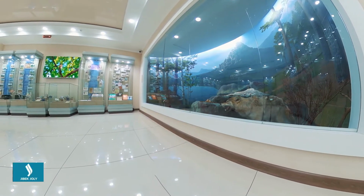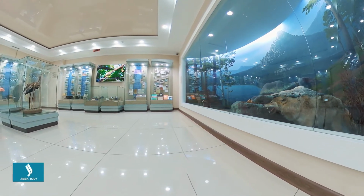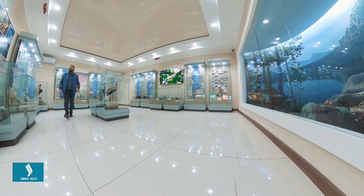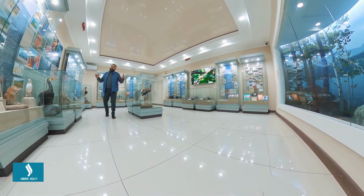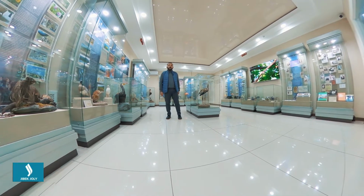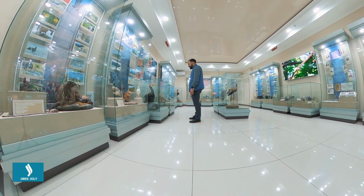The whole nature. Here it is definitely not to be missed, because in the Akmola region there are several recreational zones of world importance. This is, first of all, the Burabai National Park. Well, you should not forget about the Korgalzhin Reserve. You can start your acquaintance with the flora and fauna of these places from here.